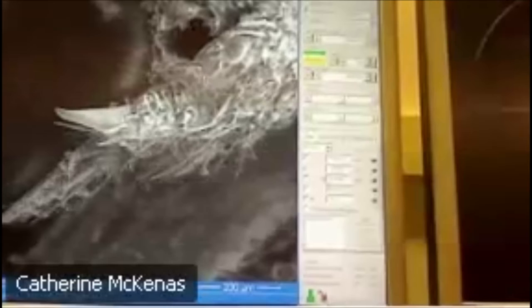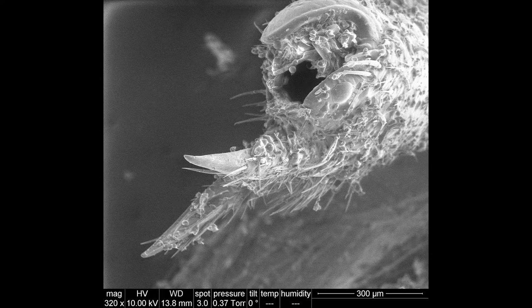But these little spikes that you see coming off all over, they're actually bristles. These are like sensors. It helps the cricket to feel around and know his surroundings better. These are all over the cricket's arms and legs. And we're taking a picture of a zoomed out version first. Okay.